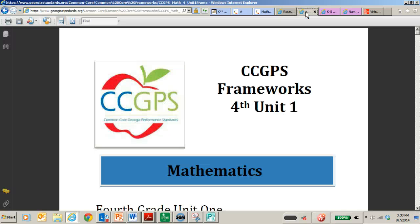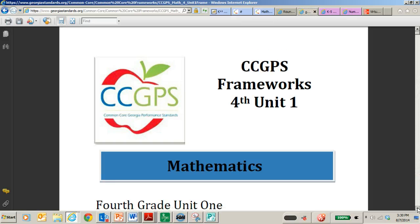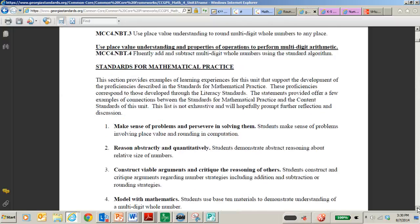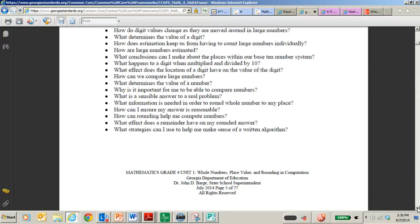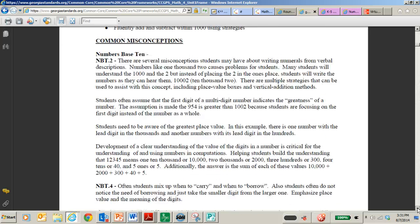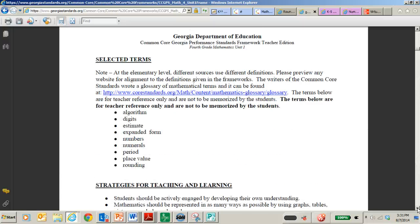And then the other thing I want to share with you, and I'm going to provide the link for, is the Common Core Georgia Performance Standards Frameworks for 4th grade. This is the guide that a lot of brick and mortar schools use. I'm going to scroll through. There's lots of information about the standards. There's things about misconceptions students make. There's good guiding questions that are great for you to ask your student, like, well, what determines the value of a number? So these are great questions so that you know that your child is competing with children across the state in the same type of questioning and format.